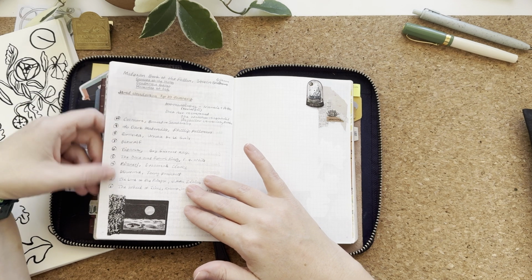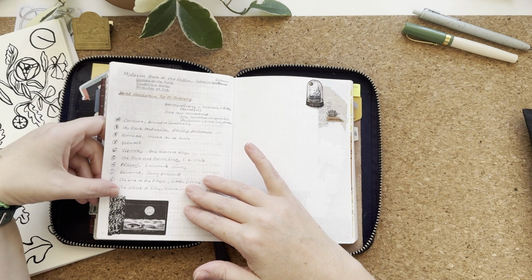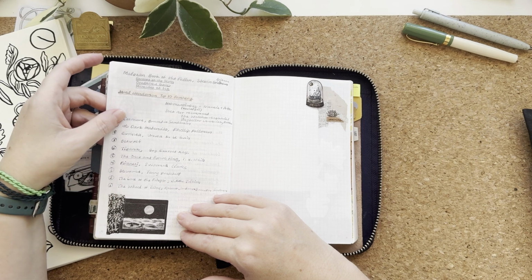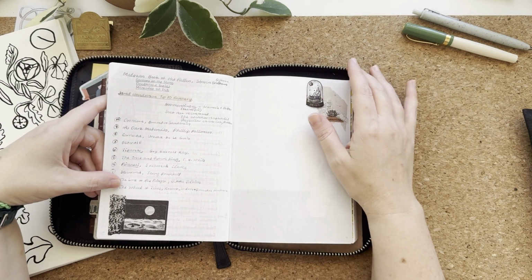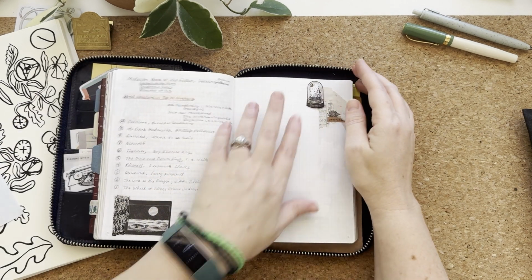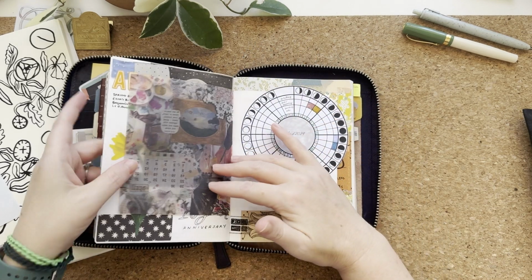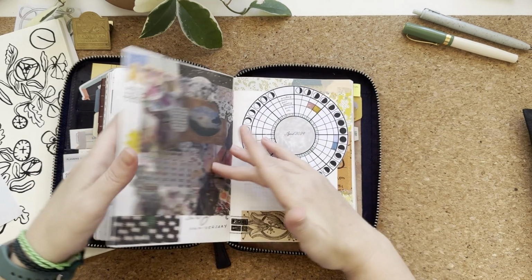And then this is his top 10 fantasy novels. And yeah, I've read some of those and want to read some of those. So I need to put something here. I don't know what is going to go here, but something. Maybe I'll find another list of books to put here.